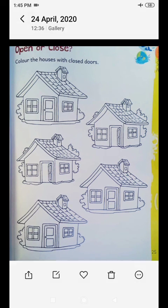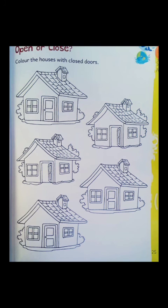Now, students, open page number 25 of your book. Here, students, you will have to color the house with closed door. Now, students, tell me the door of first house is open or closed? Ma'am, closed. So, students, color the first picture. Now, students, tell me the door of second house is open or closed? Ma'am, open. Students, don't color the second house.